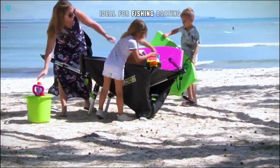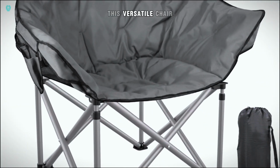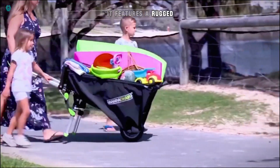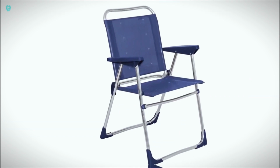Ideal for fishing, boating, sports events, concerts, and more, this versatile chair eliminates the need to haul a separate chair. It features a rugged wheel that tackles any terrain and supports up to 120.